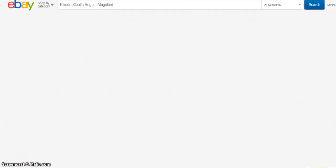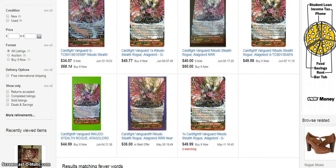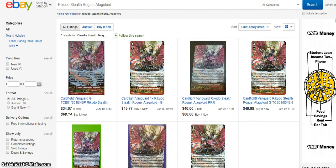And yeah, let's see. I think I did a search for it. Yep, so Toggle Lord. There's an auction going on for SP, but that's not going to stay where it is forever. And there's one for $36, and then they're all like $50. Have any of these actually sold? No, I'm not going to actually see if they've been sold or not, because, again, I don't think the card's really worth picking up.